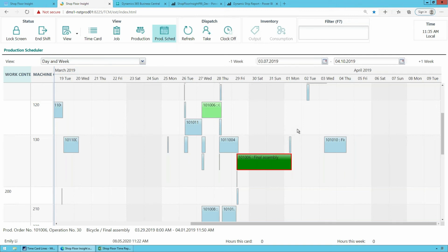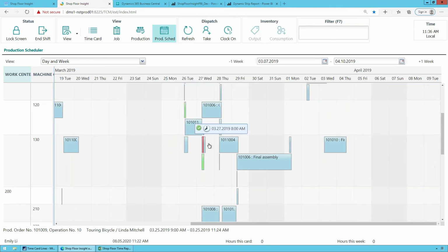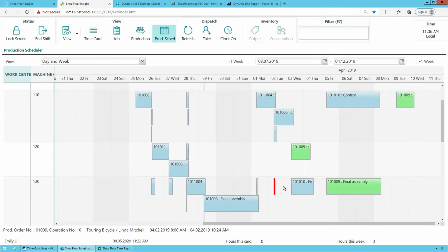Or if I'm just a shop floor supervisor and I come in on Monday morning and I say, yeah, we're supposed to work on this thing right now, but I don't have the material, I'm actually gonna move this out and schedule it next week. I'm gonna start it next week, Monday instead. So I can drag and drop it, and you'll notice it reschedules all the other operations accordingly. As soon as I drop that in, it reschedules everything, right?